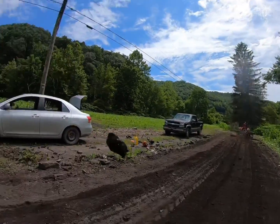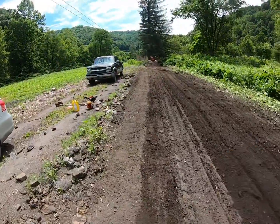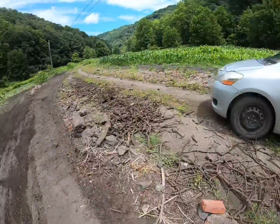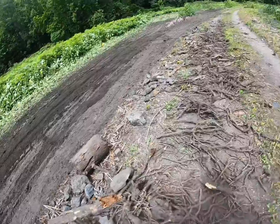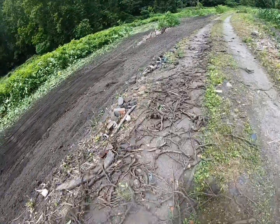We picked out a lot of rock and root out of here this morning. All of this debris on the edge here is rocks and roots and debris that we pulled out of here. There was a piece of a telephone pole. There's a lot of this water weed root all the way down through here.